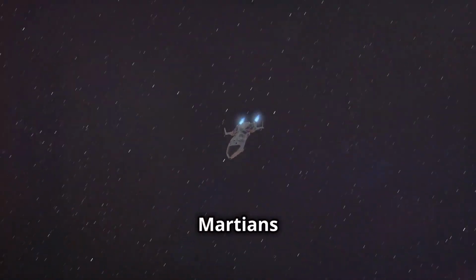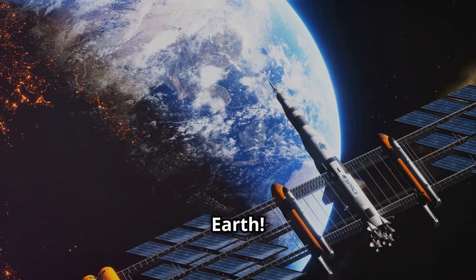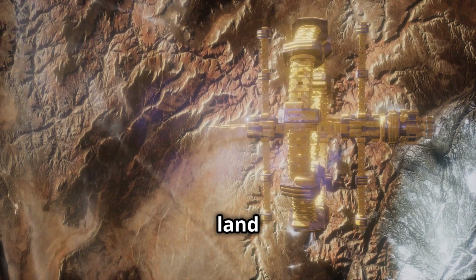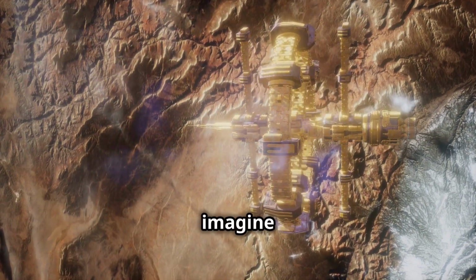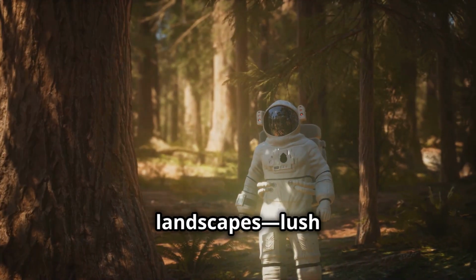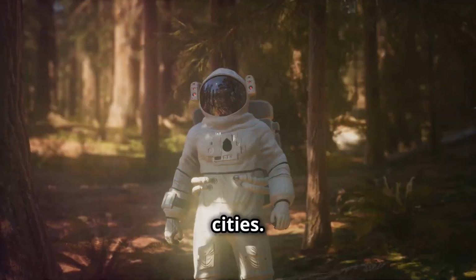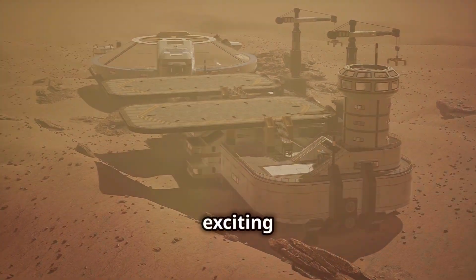The Earth mission. Martians come to Earth. Now for the big event. Martians are coming to Earth. Their spacecraft travel through space and land on our beautiful planet. Just imagine their excitement. When they arrive, they're amazed by Earth's stunning landscapes, lush forests, sparkling oceans, and bustling cities. Everything is new and exciting for them.